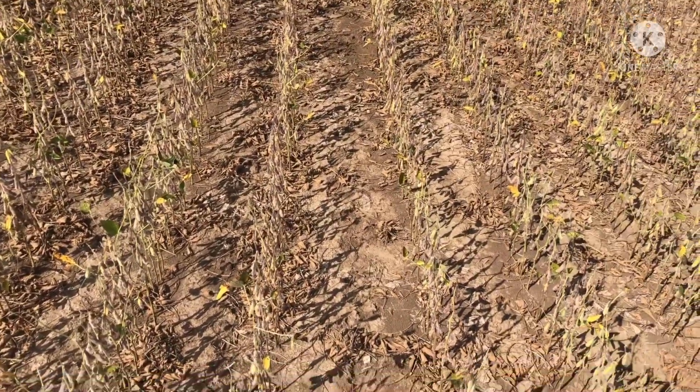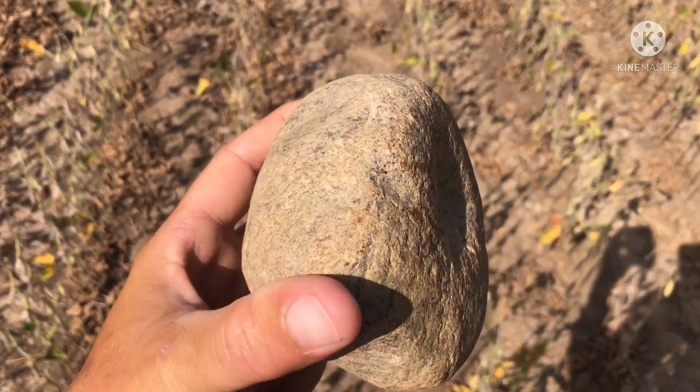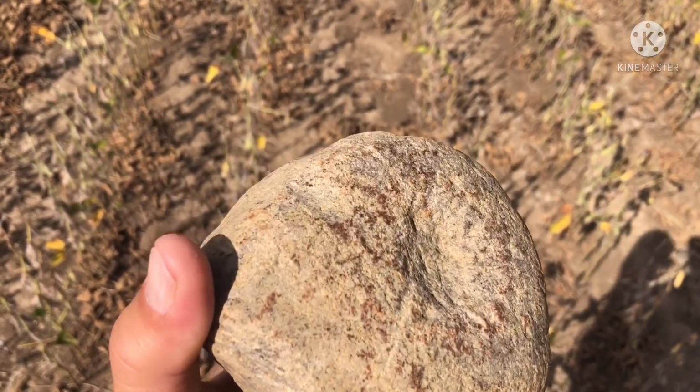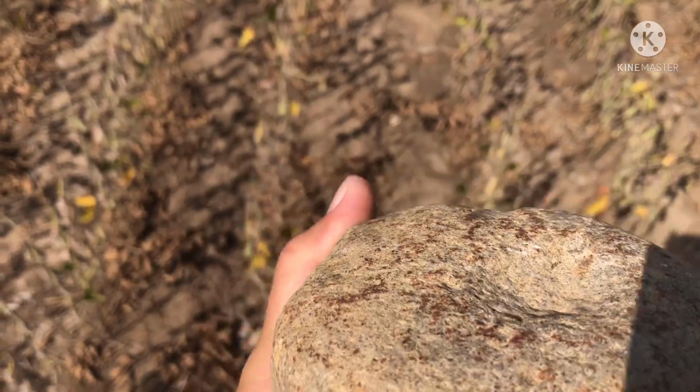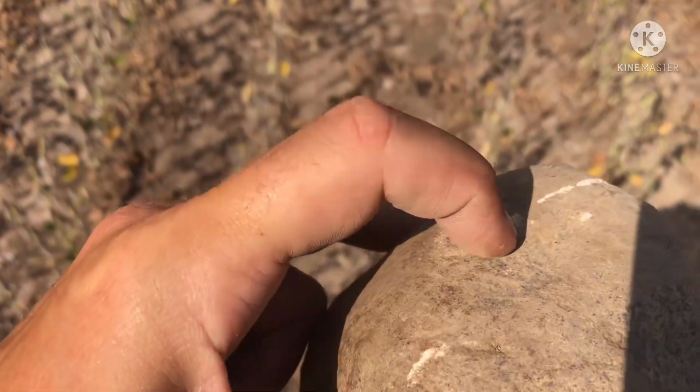But came across this pitted stone. Some would call a nut stone. See the pit in the middle there. A slight one there.